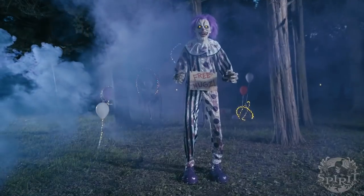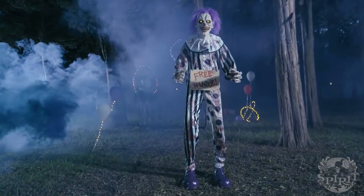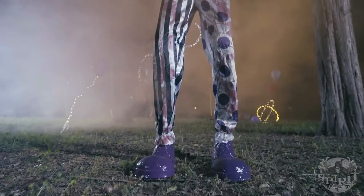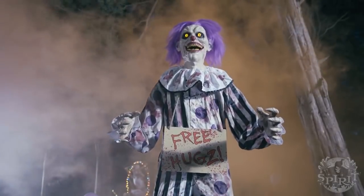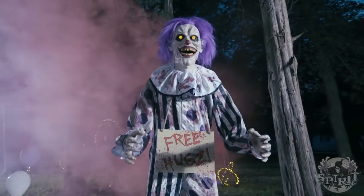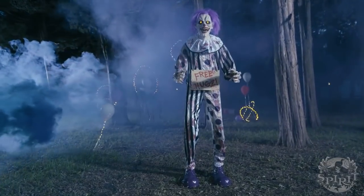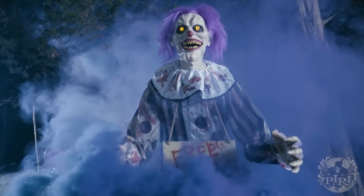And Hugz the Clown, let me just say, he is an awesome prop. I love clown props, you guys know that, you guys have heard it many times. Even though I have no life-size clowns, unless you count Roaming Antique Clown as a life-size clown. But I have no big clown props, but that is going to change this year, because I love Hugz the Clown.